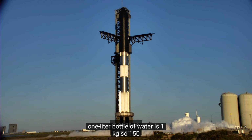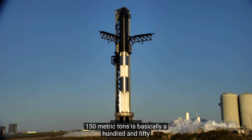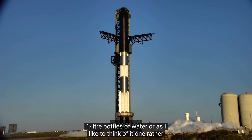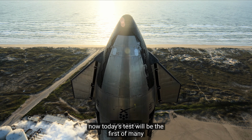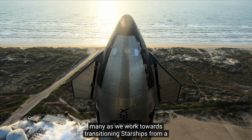For reference, a 1-liter bottle of water is 1 kilogram, so 150 metric tons is basically 150,000 1-liter bottles of water, or, as I like to think of it, one rather lonely blue whale.